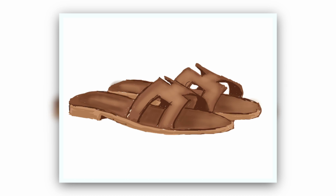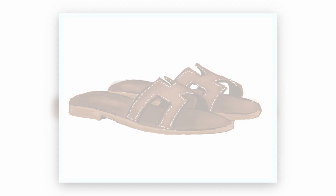I feel like they look so chic. It's going to look so beautiful with my watch. It's what I want. So yeah, the Oran sandal, I'm aware, super basic, and I don't care. It's a classic. So I want that.